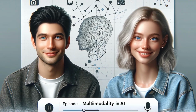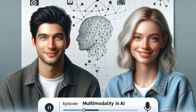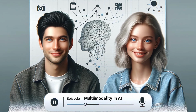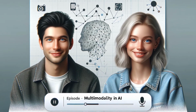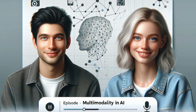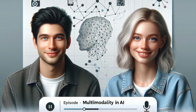But let's talk about the why. Why should we care about multimodal AI? Because it has the potential to change everything. Think about healthcare: quicker, more comprehensive diagnoses. Imagine AI analyzing medical images, patient records, even data from wearables, all at once, to catch things early and provide more personalized treatment. That's huge.